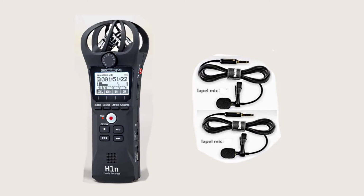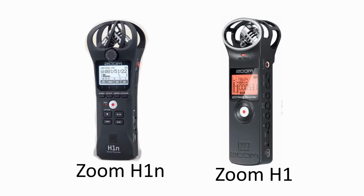Having a digital recorder in my pocket or backpack with two lapel microphones ready to record an interview, should opportunity present itself, appeals to me. Ever hear that expression, the best camera you can own is the one you have with you? The Zoom H1n and the previous model, the Zoom H1, are so small and compact, it is easy to have with you. So you could say that the Zoom H1n or Zoom H1 could be the best digital recorder you could own because it is easier to have this digital audio recorder with you.